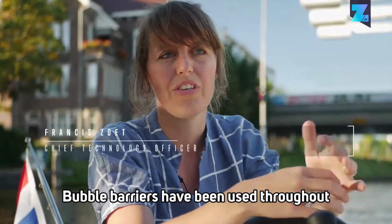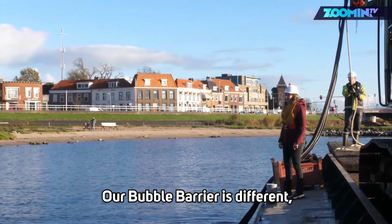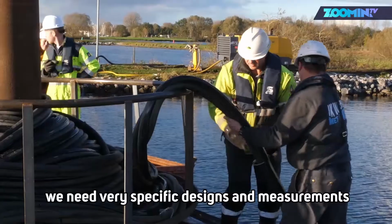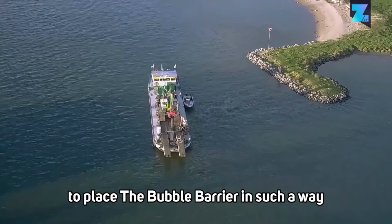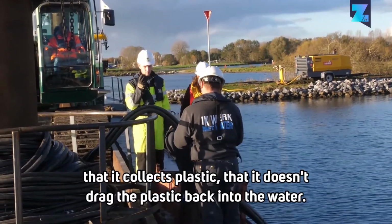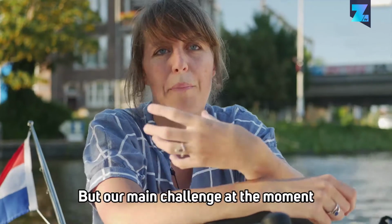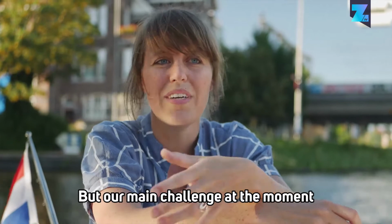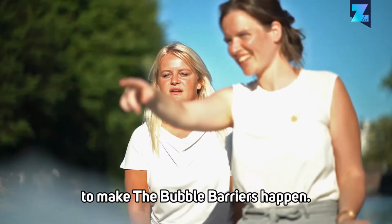Bubble barriers have been used throughout the world in different applications. Our bubble barrier is different. We need very specific designs and measurements to place the bubble barrier in such a way that it collects plastic, so that it doesn't drag the plastic back into the water. But our main challenge at the moment is to get all the parties together to make the bubble barriers happen.